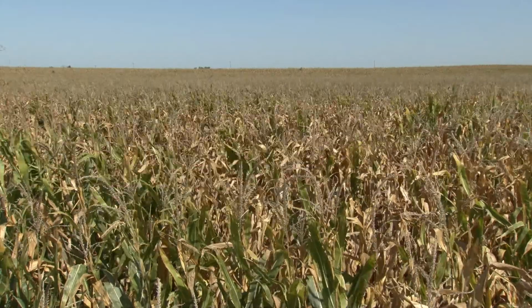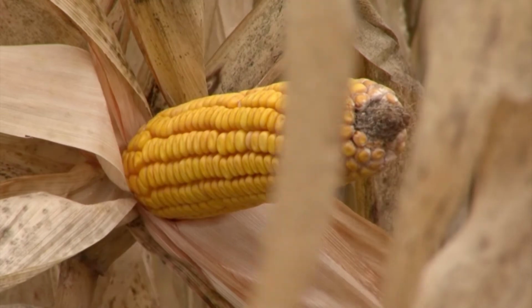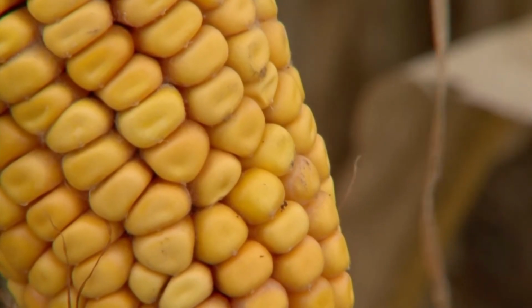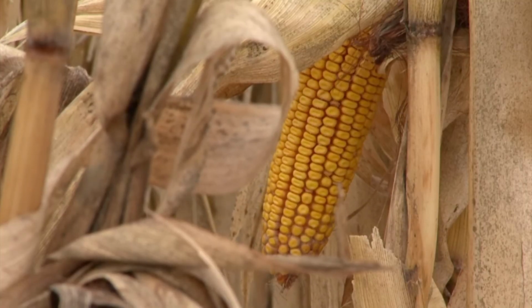Corn is an incredible photosynthesis machine. It's one of the most efficient ways we have to produce calories from sunlight and carbon dioxide and water, which is why it's such a wonderful crop plant and popular to be grown with Kansas farmers and farmers all over the world, really. It's a great crop plant to grow at really high densities to produce a lot of food.